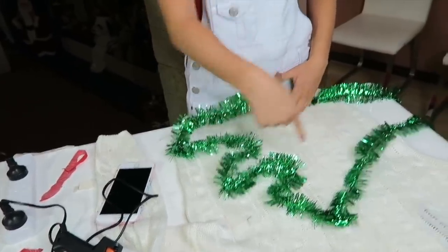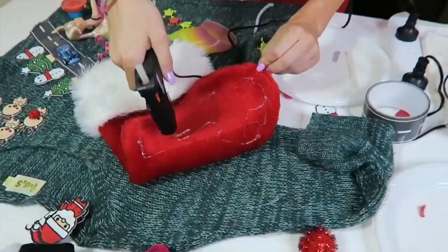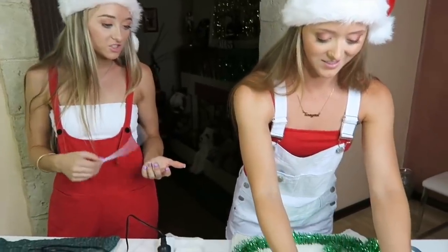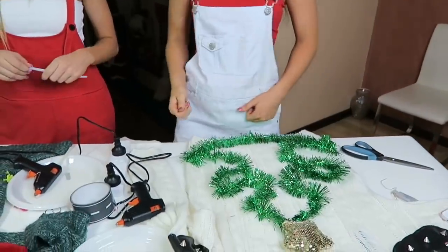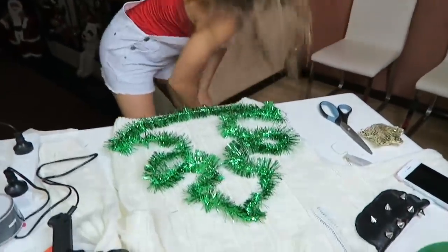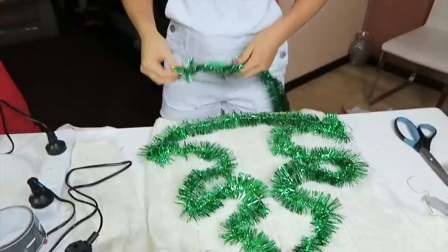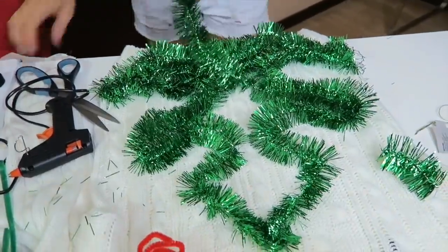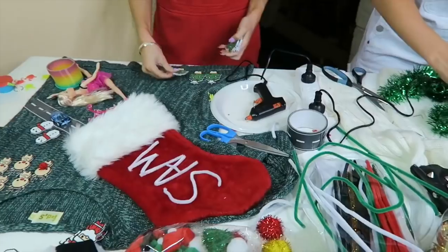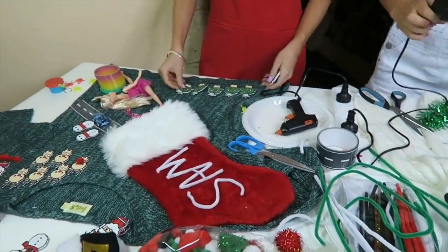Is this side symmetrical to this side? Oh. That looks cool. Yours actually looks good. I'd wear that. Mine, on the other hand, looks like a mess. Alright, I'm gonna fill in my Christmas tree, everybody, with some tinsel. Plenty of Christmas trees. The more the merrier.